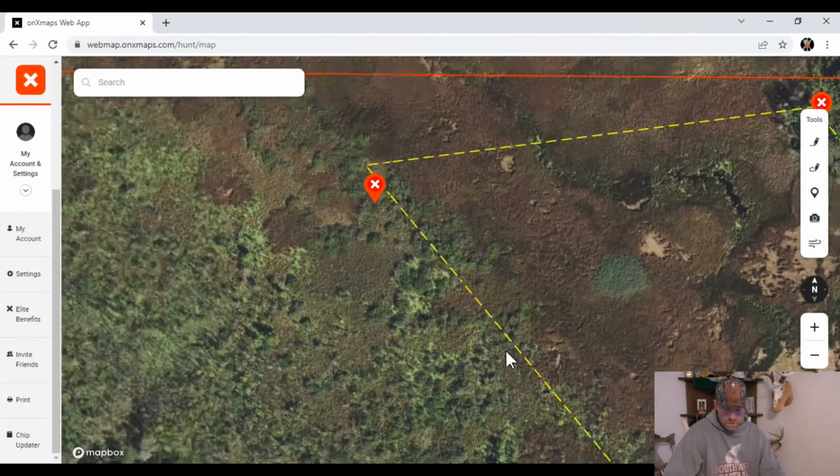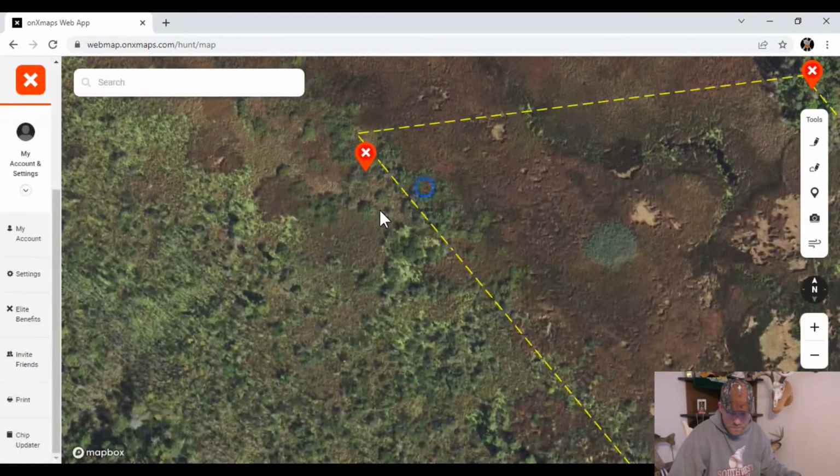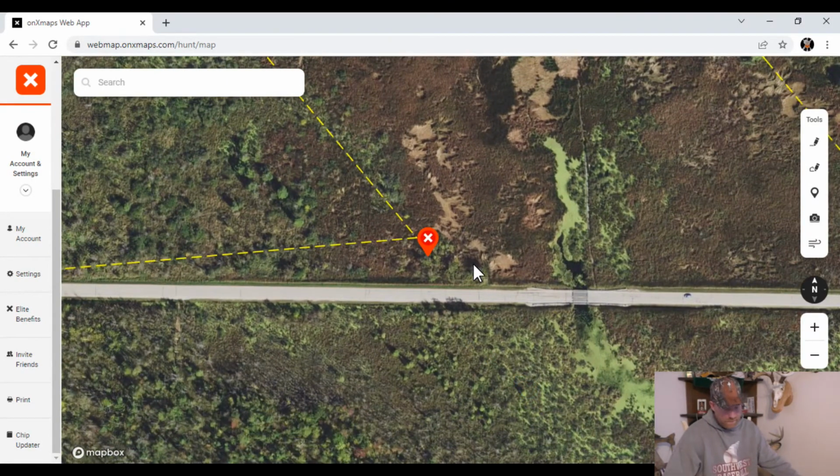Another point of interest, Bud would head west to this little clump of alders, or looks like could be some red brush too. Checking out that little bedding area. Probably not a lot of guys getting in there because it looks like a little bit of a walk through the marsh. Then he'd head south to another roadside overlook spot.